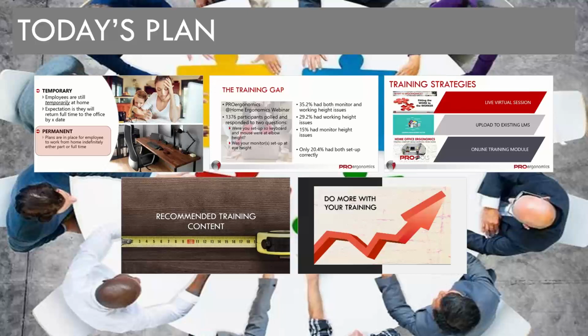Because I think a one-off training that is not connected to any sort of system or systematic approach in your organization is probably doing you a disservice ultimately. It's giving you the information you need, but it's not sustainable. It's difficult to repeat. It's not on a regular schedule. There's a lot of drawbacks to one-off trainings like that. And so we want to talk about how we can do more with our training.